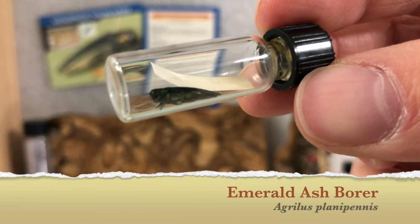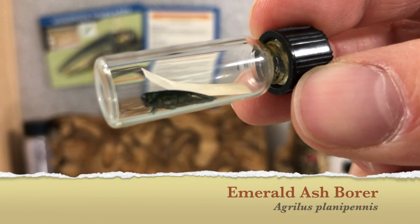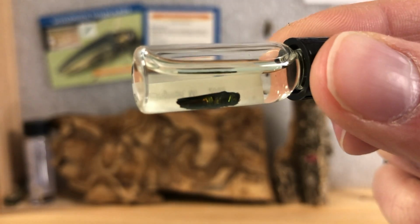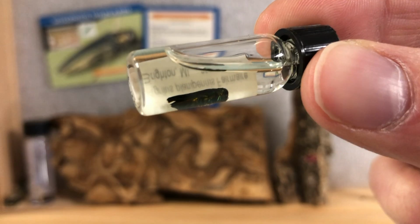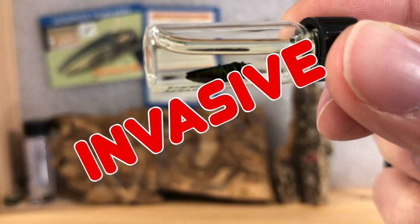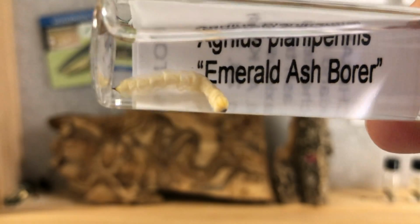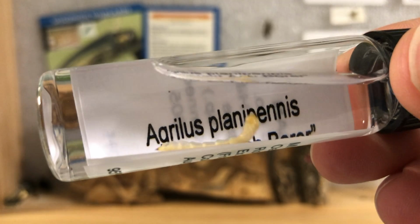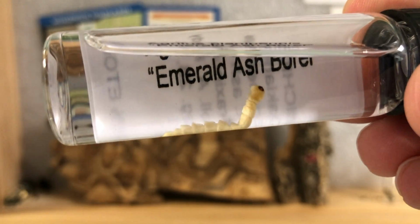Emerald ash borer is a species of jewel beetle that's native in Northeast Asia. It was most likely brought to the US in the wood of packing crates, where it is now a serious invasive species. The larvae of the beetle tunnel through the water-conducting tissue under the bark. This weakens and eventually kills the tree.